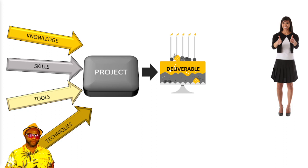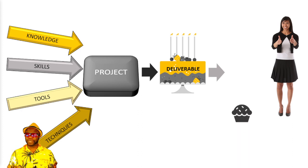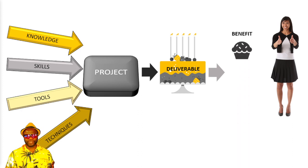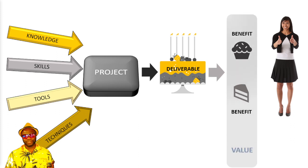Not only do we have the deliverable, but we have the understanding of what the deliverable actually does for the client, what it does for the customer, what it does for the stakeholder. It adds something of relevance, something of benefit to the customer. So the customer experiences different benefits from that deliverable, that product, service, or result. Now, when you get the aggregate of all those benefits, we call it value. In fact, the PMI define value as the net quantifiable benefits that a user derives from a product, service, or result. In this case, the cake.